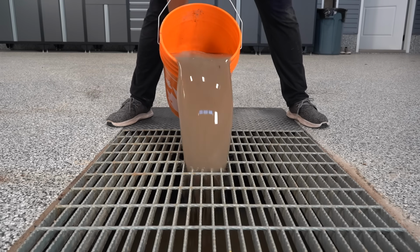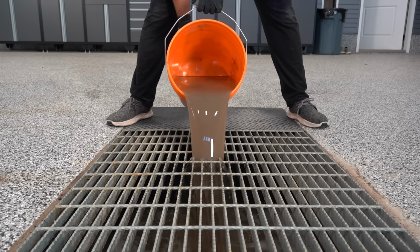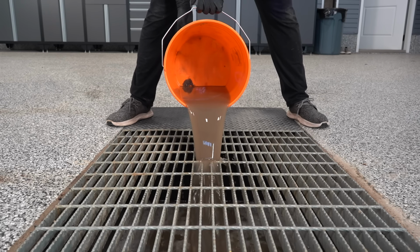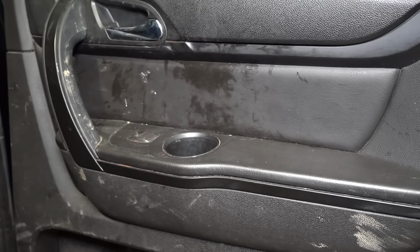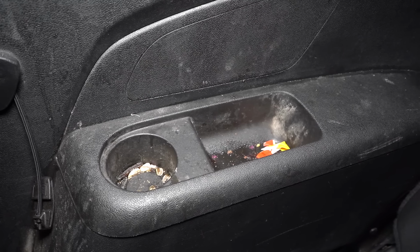Alright, well after a couple hours of extracting, here's the entire bucket full of really dirty and smelly water pulled from the Traverse today, and honestly this angle doesn't do it justice as it was pretty brown. But now that the carpets and seats are clean, it's time to start on all the interior trim, of which most is absolutely filthy or covered in something gross and sticky.